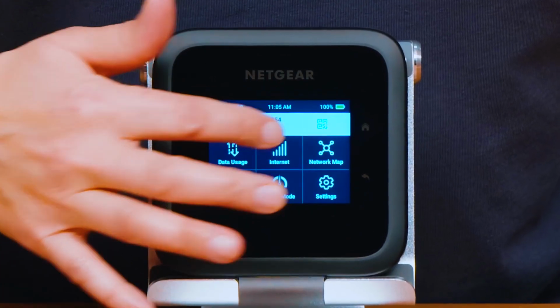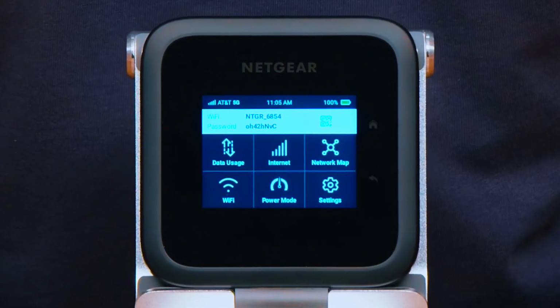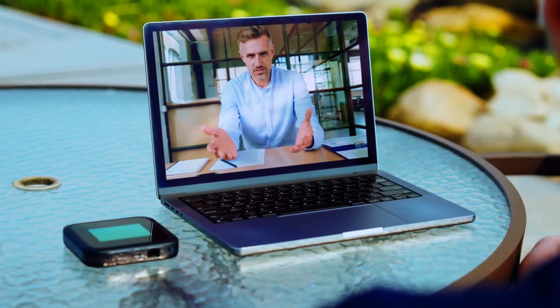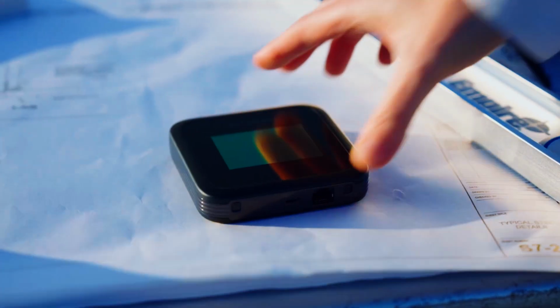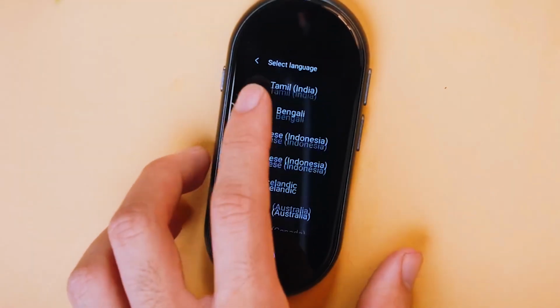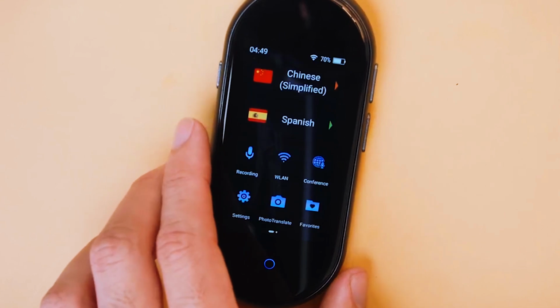Its international roaming support spans over 125 countries, offering secure and private Wi-Fi connections. The 13-hour battery life guarantees uninterrupted connectivity, making it an essential for businesses, travelers, and remote workers in need of exceptional performance and coverage.